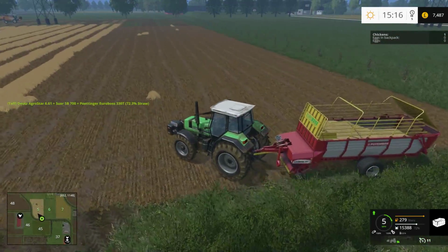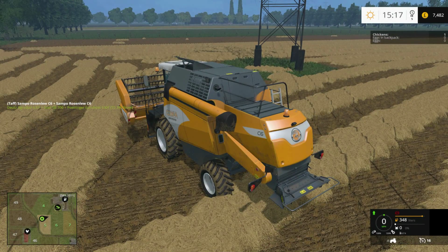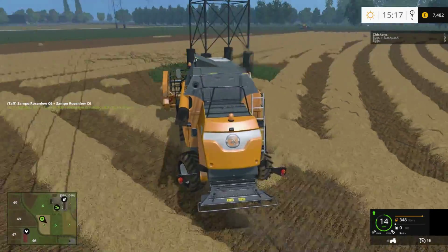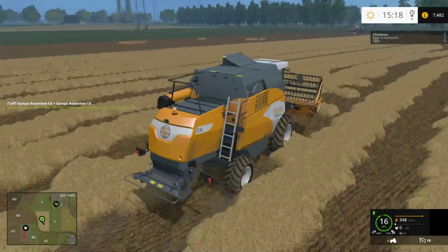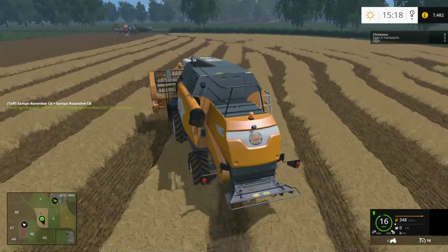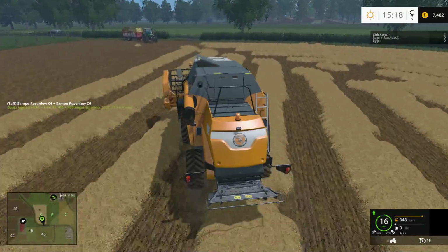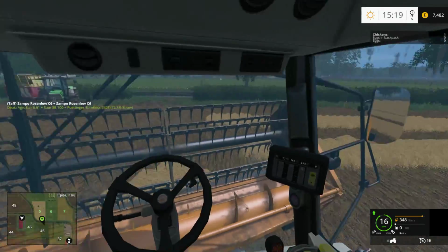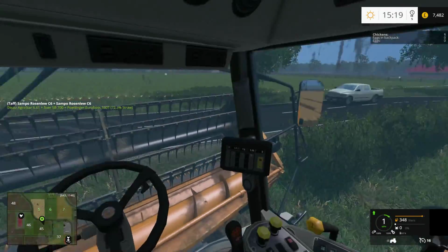Brilliant. Right, let's just switch her off. Hop over it into the combine. And away we go. Yeah, we've got so much straw still to collect. So that little patch there and one ring around the edge has basically filled up that forage wagon twice now. So I know it's only the start of a smaller forage wagon, but that's still quite impressive. There's a lot of straw we're going to have there.